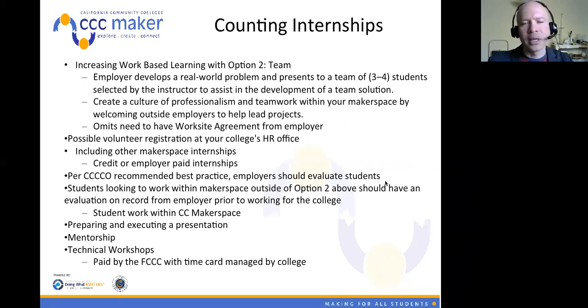your makerspace. Just to throw something else out there, it's definitely a moonshot. It's not something that would be easy to accomplish, but I'm just putting it out there that some of you may want to consider talking to your purchasing office and stipulating in any contract that you may have with any local vendor to be amenable to work-based learning if you're going to do business with your colleges.